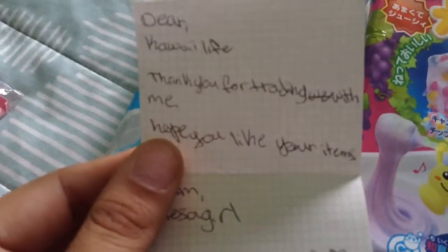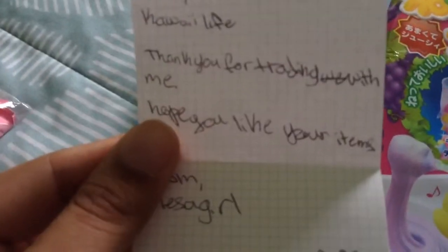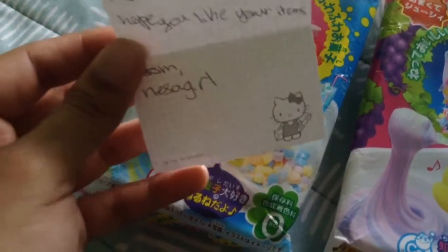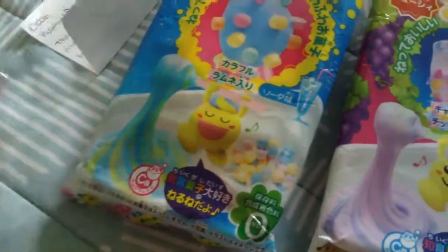So it says, dear kawaii life, it's actually kawaii loves me, but I really don't mind. A lot of people confuse my name. Thank you for trading with me. Hope you will like your items from Nesagirl. She just put it on this little memo paper with Hello Kitty on it. So thank you so much for trading with me, Nesagirl and Mommygirl.